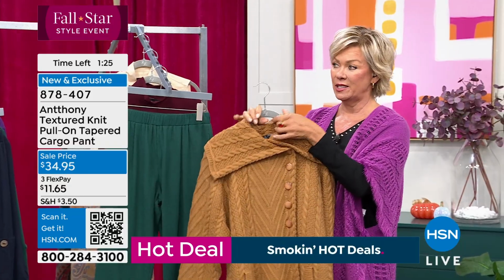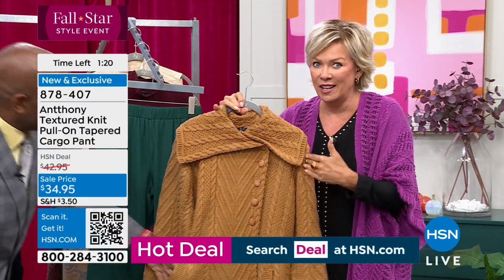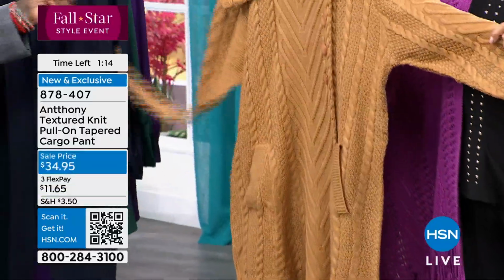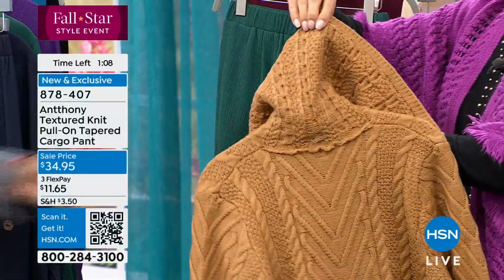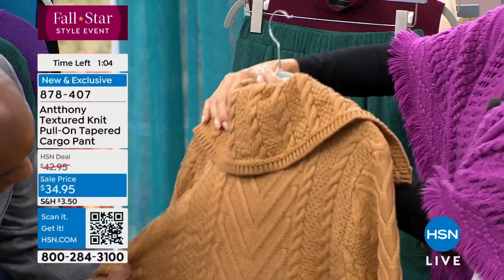Again, this is so pretty. Look how gorgeous this is. It is the season. The fact this is on sale in a fall fashion event. It's a really popular sweater. It is that girl. You see her go, that's the girl. She's got it. We'll make sure to get you the information on this because this has been incredibly popular. I love the flatter collar. Look at the workmanship. It's just stunning. All the cable stitching and the chevron and the saddle.